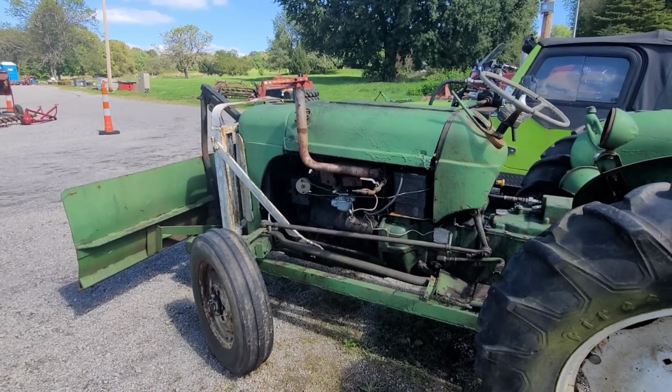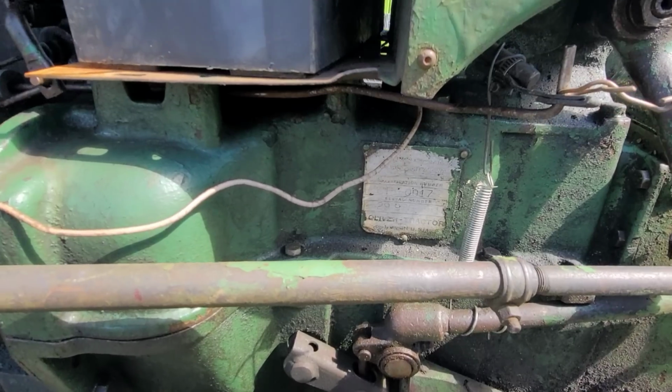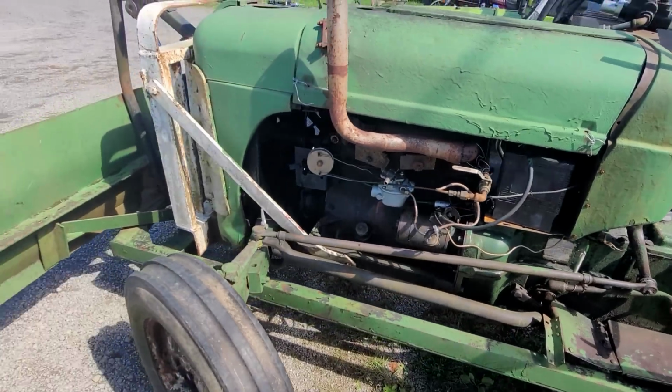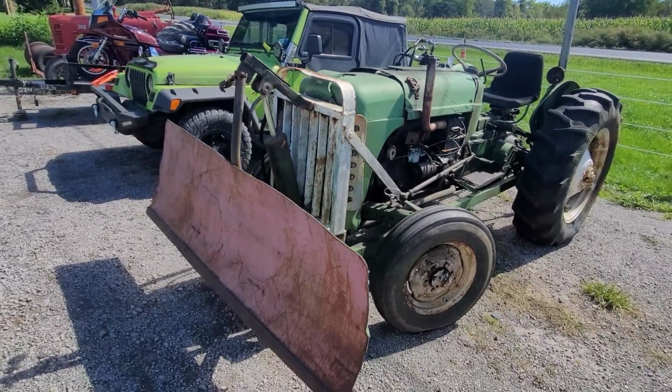Well, what would an auction be without an Oliver? And I can't read that. It's an Oliver. I don't know what model it is. I'll give you a better look, and then you can tell me, because I know there's a bunch of you Oliver guys on the channel.